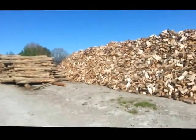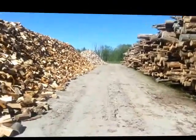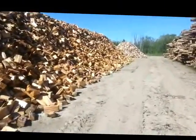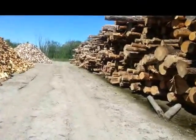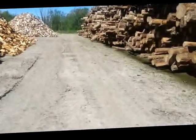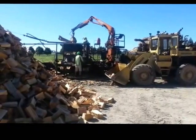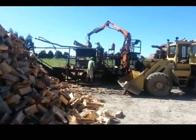Right, now where will we go? Let's have just a minute. Don's just taking me down now. We're heading down to where the boys are working. We'll see the cutting of the logs and the splitting of the logs into firewood. Right, here we are, Don. We're at the operation. This is your operation here. This is the splitting and the cutting of the firewood.